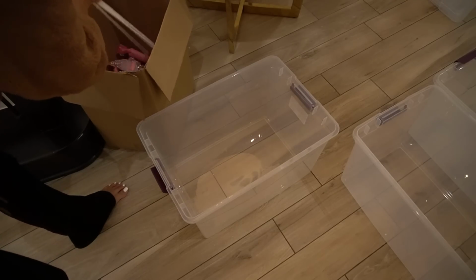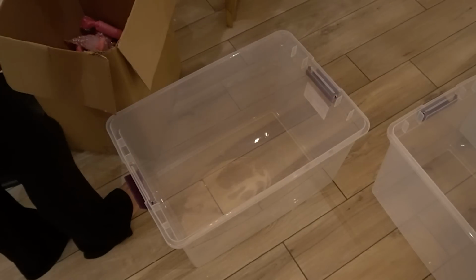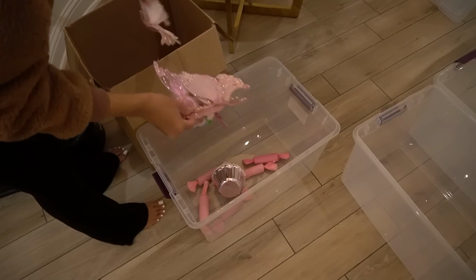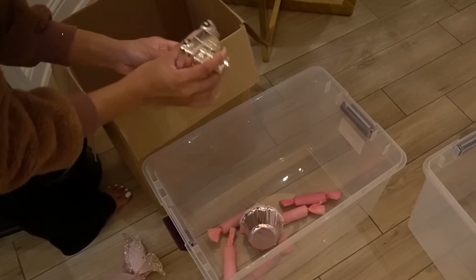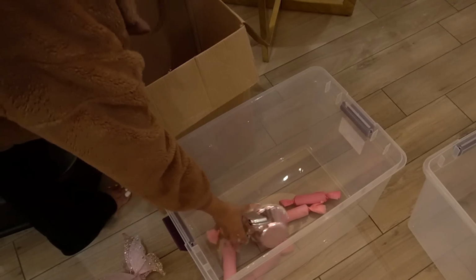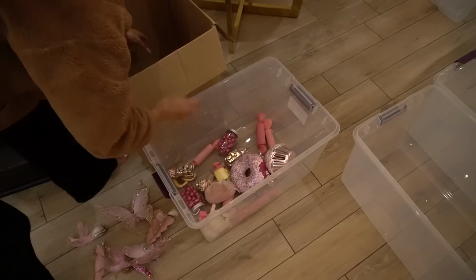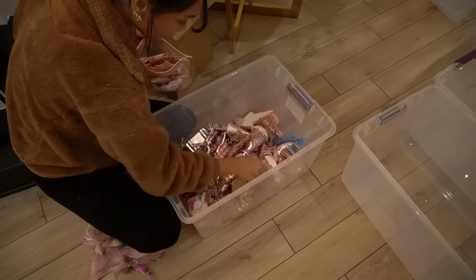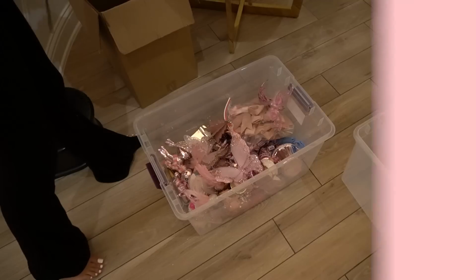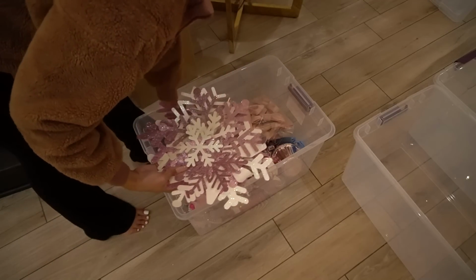Then for this next container, it's gonna be the pink specialty ornaments. I'm not sure if these, yeah, this is not gonna fit in there. I have to put that somewhere else. Again, just putting them in here, but I'm gonna put the more fragile, crunchable ones on the top. But most of these are shatterproof. Go ahead and put my pink paper snowflakes in here as well.